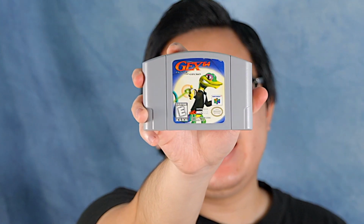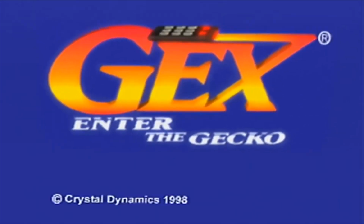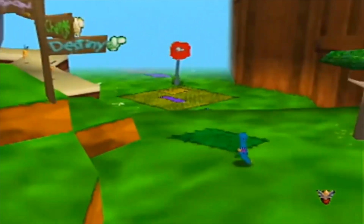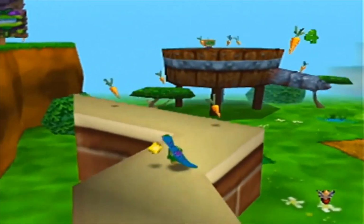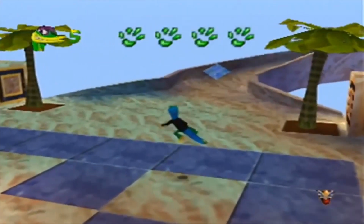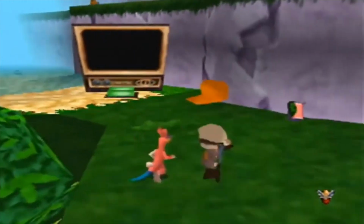And then the final game in my Nintendo 64 collection is Gex. This is Gex 64 Enter the Gecko. I know Gex is a big meme, especially in the YouTube gaming community for some reason, but I remember genuinely trying to play this game when I was a kid, and I probably did not get very far because I can't tell you much about it. I remember that there was a hub world to explore, and then you would go into these levels, but I know I didn't get very far. But yeah, there you have it.